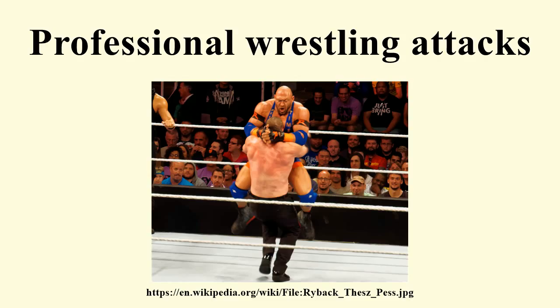Hip attack, also known as a butt bump, butt thump. This attack is usually performed with a running start, when the wrestler jumps into the air, spins around, and thrusts his pelvis backwards, thus hitting the opponent's head or chest with his hip or buttocks.